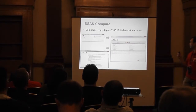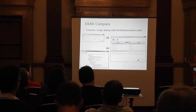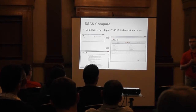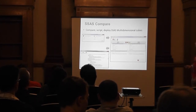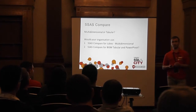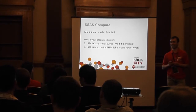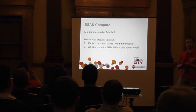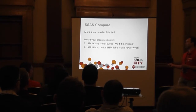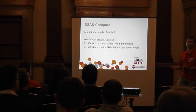SSAS Compare. Again, the product manager who deals with this isn't here today. Does anyone use SSAS at all? Okay, so this next question isn't going to be statistically valid. Multidimensional or tabular? Anyone tabular? Both, actually. And does anyone else use tabular, or is it just multidimensional? I'm looking at tabular. Okay, thanks, because we've got a tool that allows you to compare cubes and deploy changes from the source to the target. A bit like SQL Compare, but for cubes.